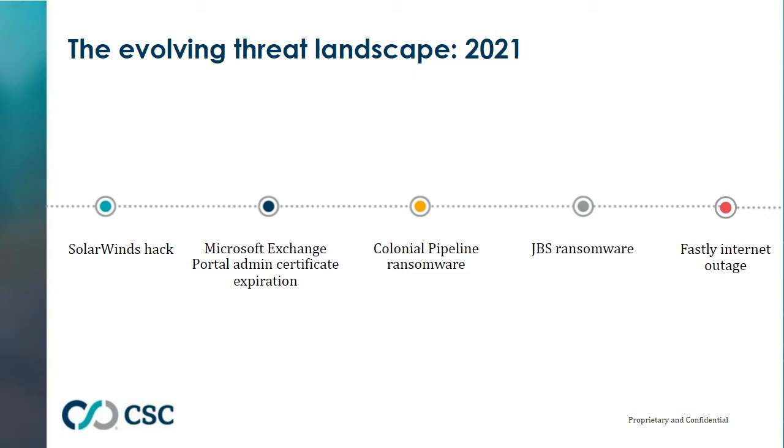Organizations cannot be complacent in terms of risk mitigation. Prevention is a bit unrealistic due to zero-day exploits and the anonymity provided by the internet, but thinking it can't happen to me is a precursor for disaster.